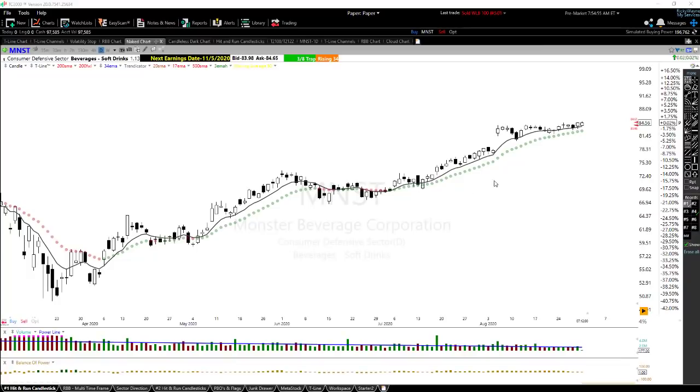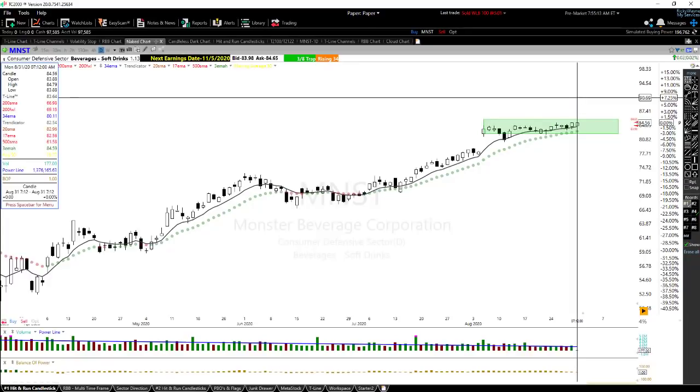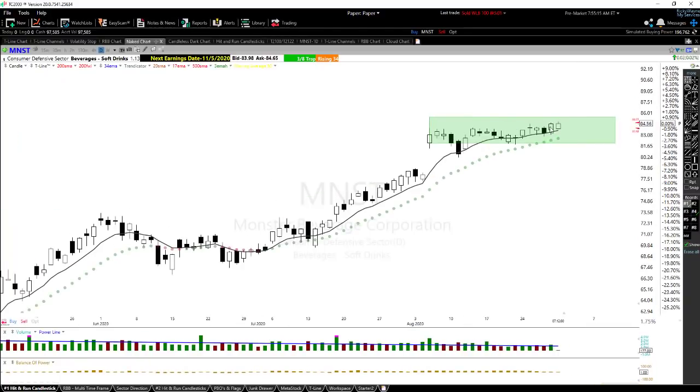Monster is another chart that may be setting up here. We've got a nice long consolidation on Monster. I'm just going to go ahead and draw that in like that right there. And I'm going to make it a little taller because I don't mind buying a price breakout here. So Friday, we ended up with a nice little bullish candle. Today, we're opening up inside that bar.